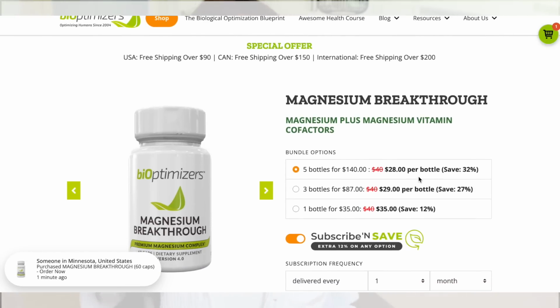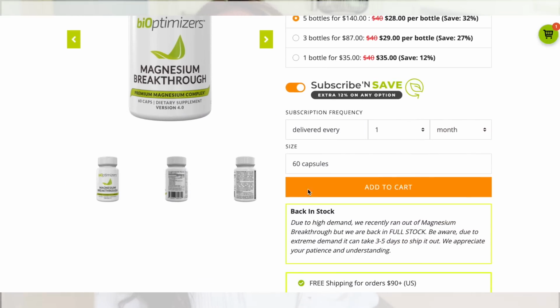When I started taking the BioOptimizers Magnesium Breakthrough and I started tracking my sleep, my deep sleep extended. The only thing I changed was this, and my deep sleep extended immediately by 38%. I got 38% more deep sleep and REM sleep the first night I took this. I thought it was a fluke at first, and then it happened again and again and again. So I went from getting anywhere between like 45 minutes to an hour and 20 of deep sleep to getting 2.5 hours, 2 hours and 45 minutes of deep sleep right off the bat. So that's when everything changed for me. And that's when I realized I could never be without this product.